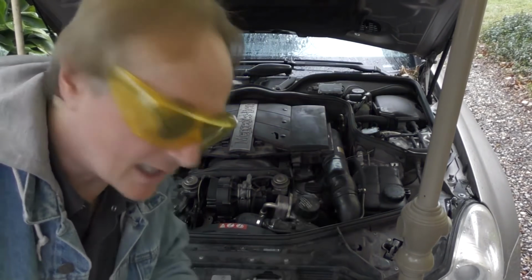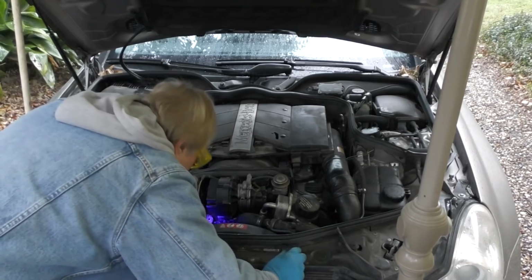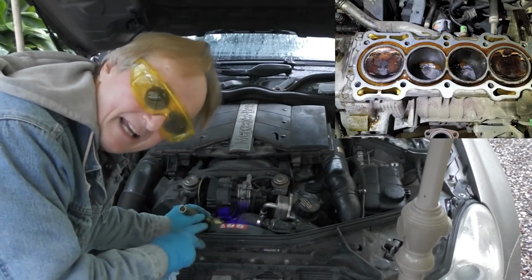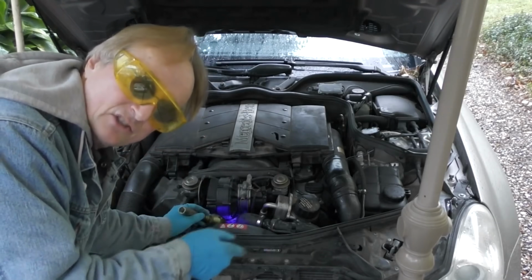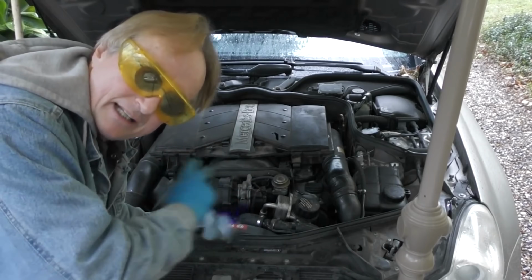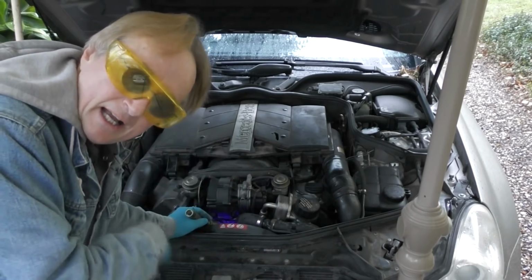Then you put the yellow glasses back on your head and get the ultraviolet light and start looking around to see where the green's coming from. And in this case, it's not good news. It's leaking from the head gaskets and the main crank seal. It's throwing oil all over the place from the middle of the engine where the head gasket is and from the seal on the crankshaft.